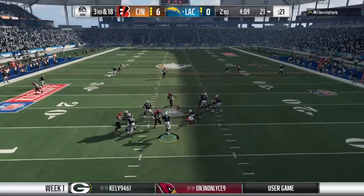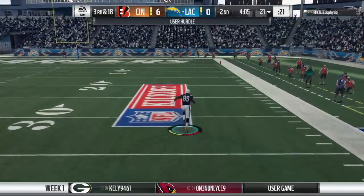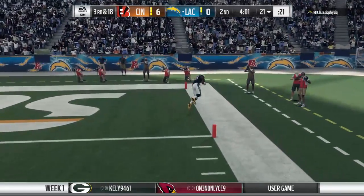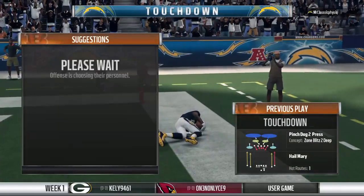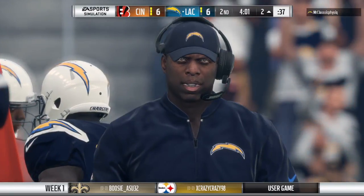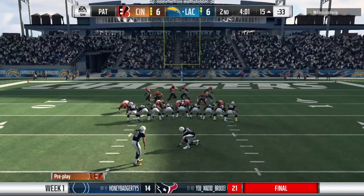Now Jones. They're able to locate Wilson. The 30, 20, 10, touchdown. Marquise Wilson, 79 yards. And the Chargers are an extra point away from moving out in front.